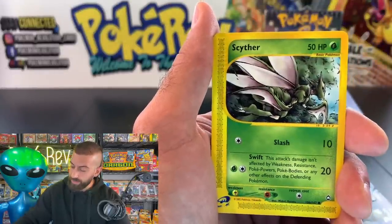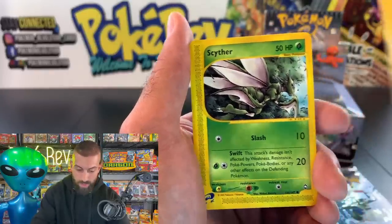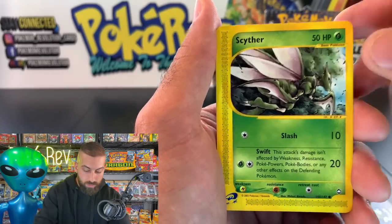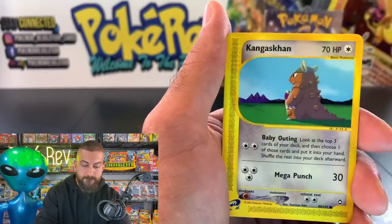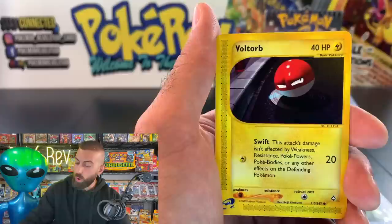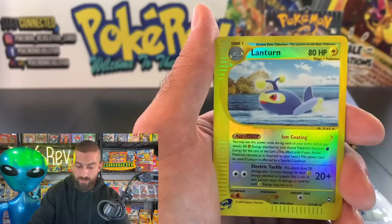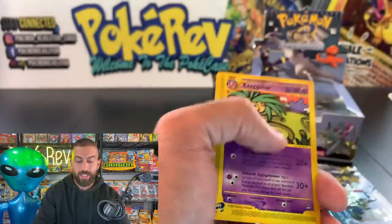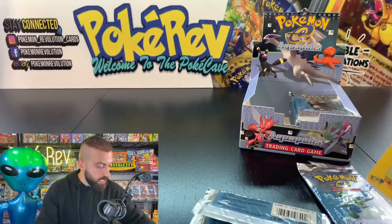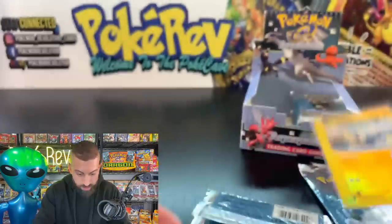We got a Scyther. Shout out Trainer Trey. Check this out. The different Scyther artworks. But come on. We want the crystal. The Kangaskhan, thinking about Bidoof. Voltorb, come on. Ooh, we got the Lantern Reverse out of this pack. And the Exeggutor, the psychic version of Exeggutor, coming in for Ryan N. It's a pretty cute lantern hanging out in the ocean.